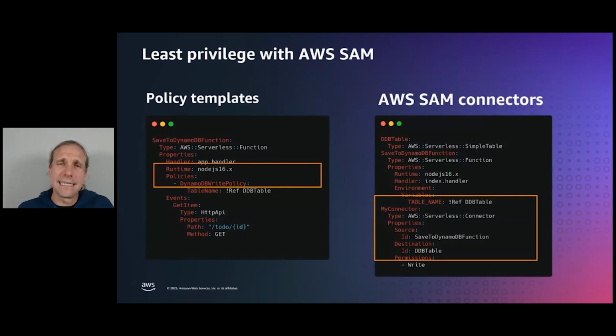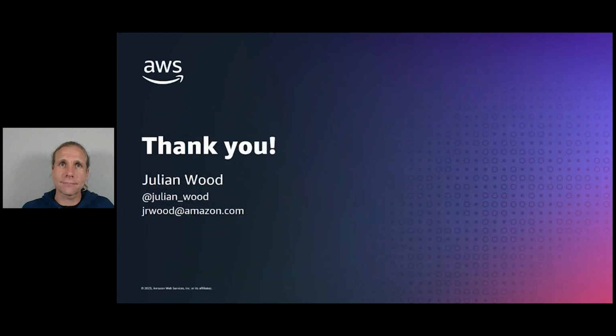Now, to make this a bit easier, because IAM policies can be tough to write, it's always helpful to use a framework. Something like AWS SAM, also the CDK or the Serverless Framework or Terraform, a whole bunch of frameworks which can actually scope the permissions for your functions to only the resources used by your application. And AWS SAM policy templates lets you choose from a list of pre-created policy templates to simplify permissions even more. And there's also a new feature of SAM called SAM connectors. This is another way to manage policies between the source and destination resources.